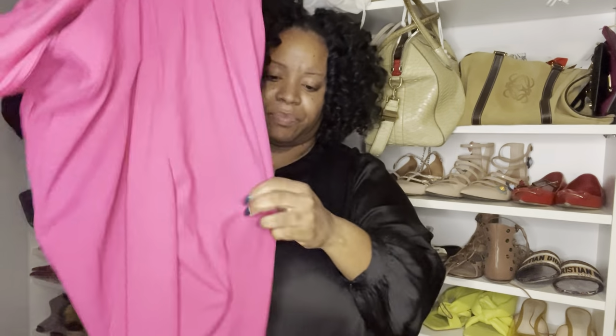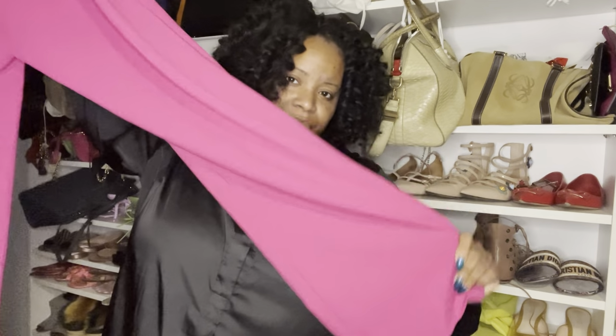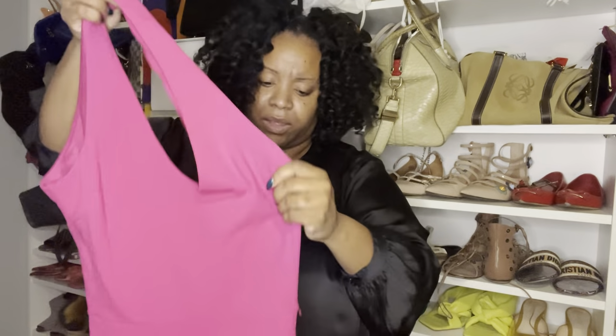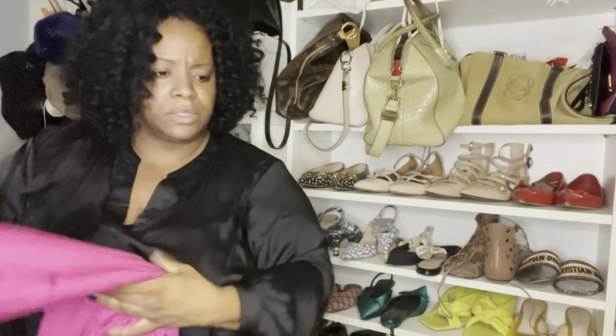Pink jumpsuit. Yeah, I don't have anything like this in the closet currently, or this color. I don't have much pink in the closet.